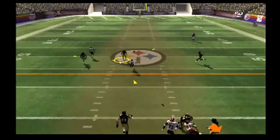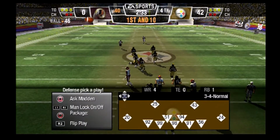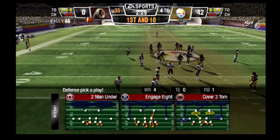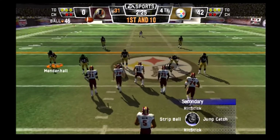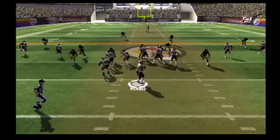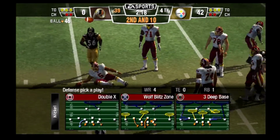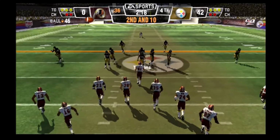Under heavy pressure. The catch is made. Boom. This defense will stop him for sure. Here comes the heat. It's broken up by the defender. This play might work. On the cover. Second and 10. Ball on the 46-yard line.